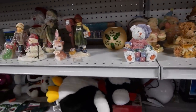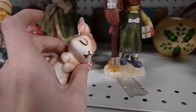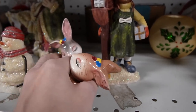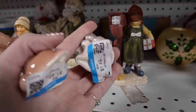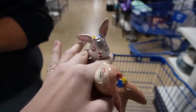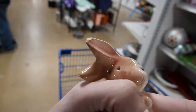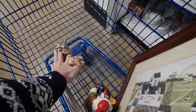That looks like Boyd's Bears. And these little guys were absolutely adorable for $1.50. I did look them over, and one had a tiny little chip there on the ear, but I was willing to forgive it just because they were so sweet. And I have no idea who makes them. They did appear to be vintage, but they definitely earned a spot in my cart.